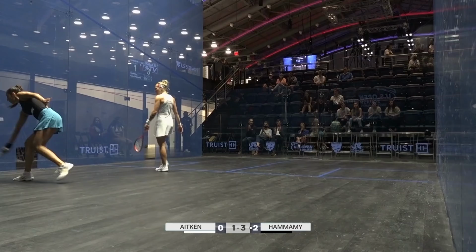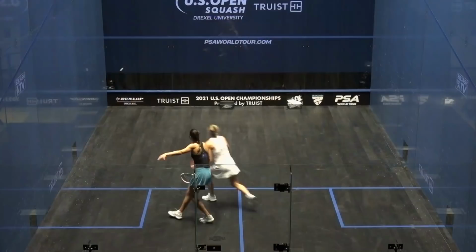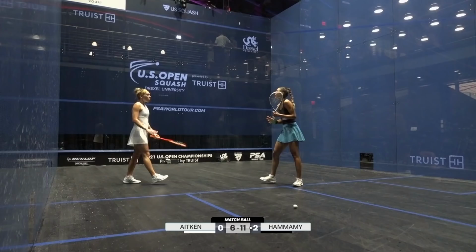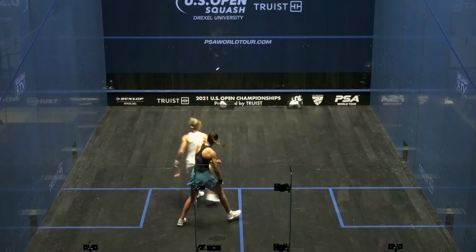Oh yes, there it is, slotted into the nick. Hand out, 2-3. Very satisfying, that one. Four match balls. Match to Hammamy, three games to love. 11-4, 13-11, 11-6.